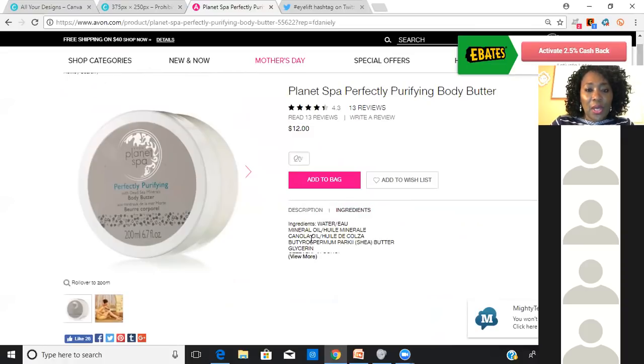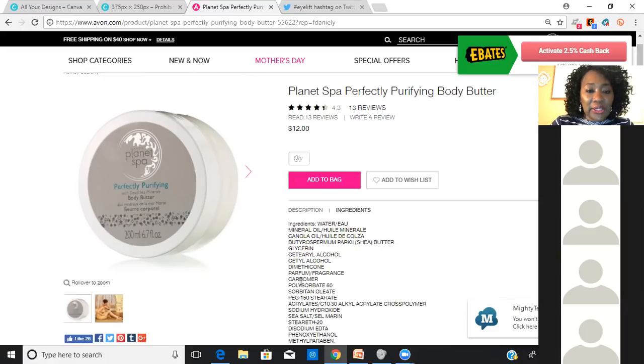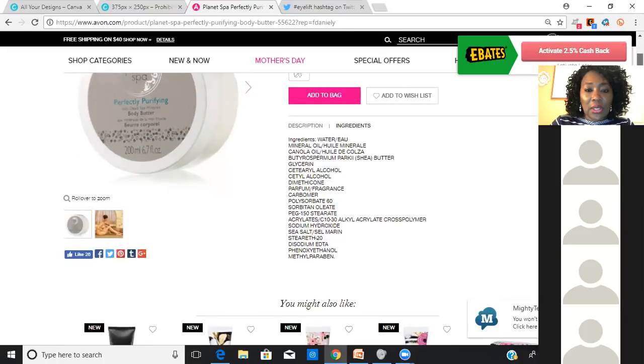So it tells you it's got water, mineral oil, canola oil, whatever this other stuff is, it's got shea butter in it, it's got glycerin in it. Oh, got a lot of stuff in it. It's got a lot of stuff, it comes down, yeah, it's okay. I'm going to let her see that because she likes to know ingredients. So I'm just going to teach her how to go here and pull it up and see her ingredients.